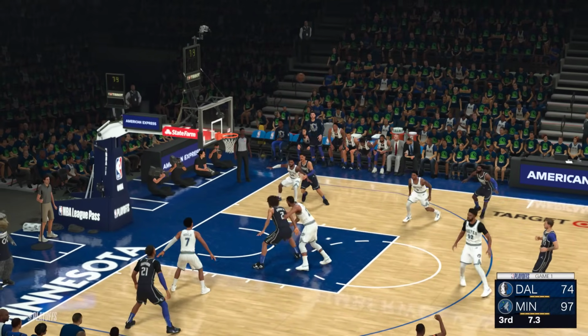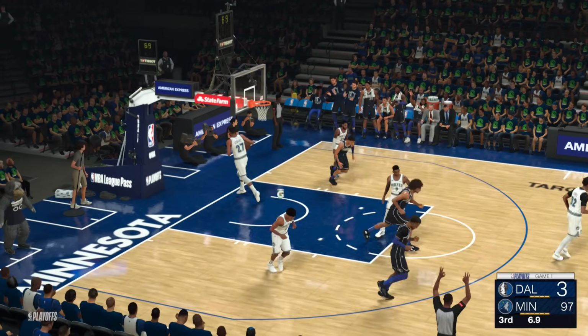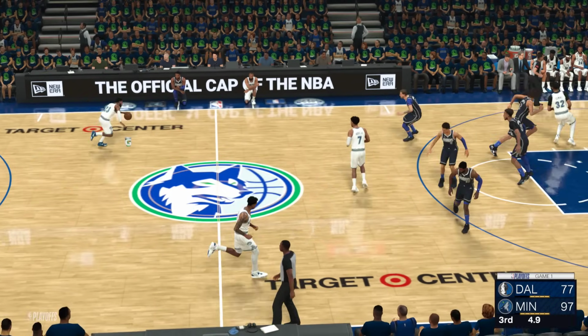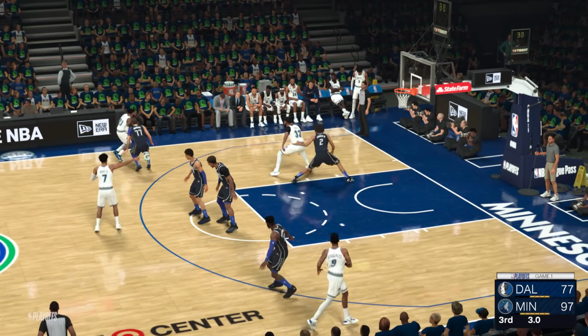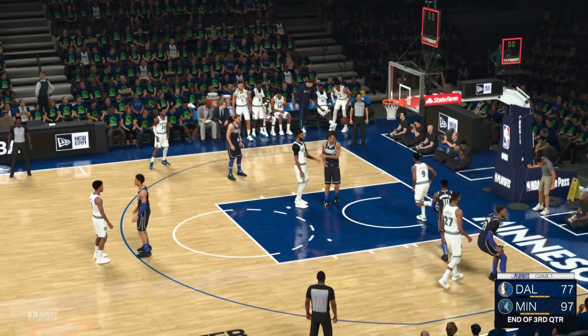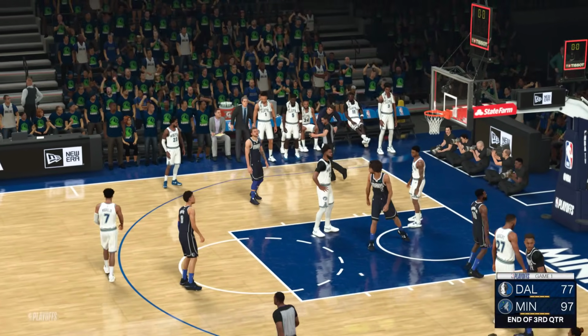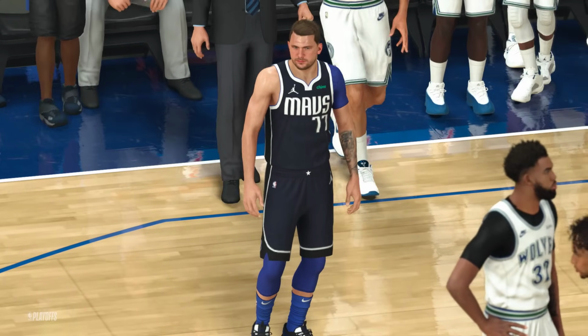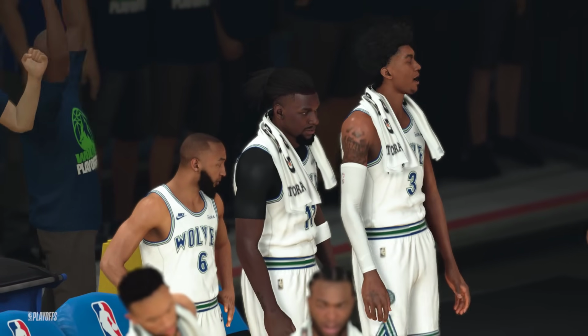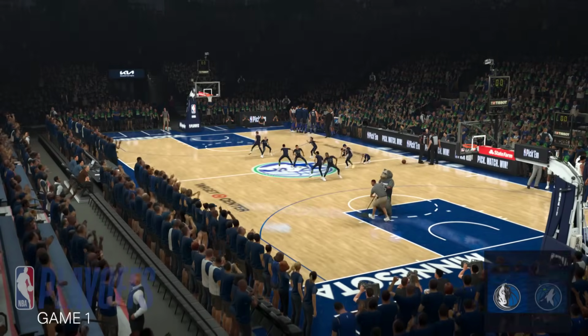From outside the arc. Pure from 3-point range. Doncic has got 9 points now in the second half. You cannot give Luka any space out beyond the arc because he'll make you pay every time. And so it's Minnesota ending the quarter with a 20-point edge. Well, when you win the battle of turnovers, you typically win the battle of possessions. We'll be right back with you shortly.